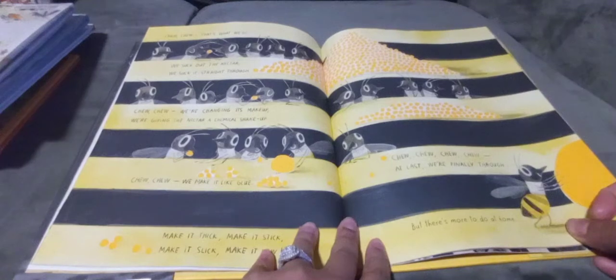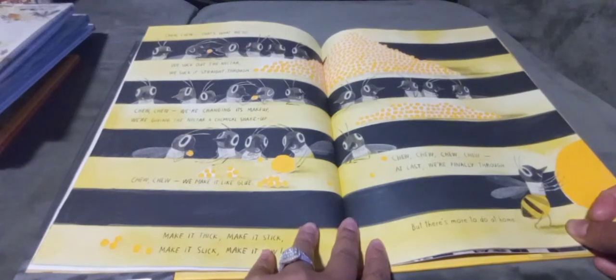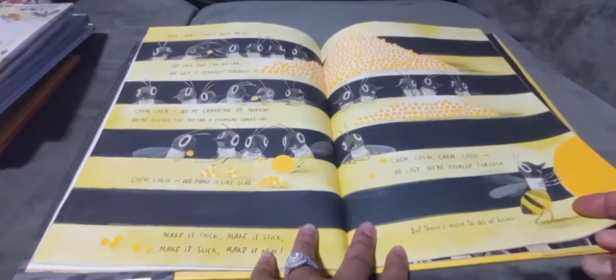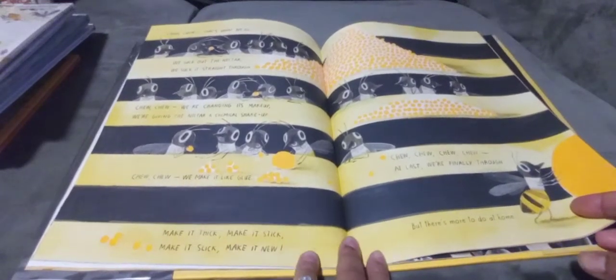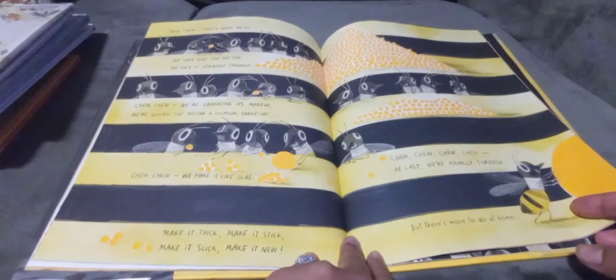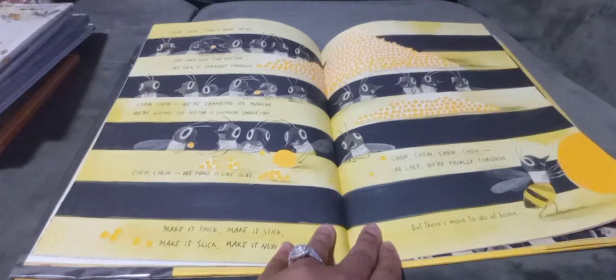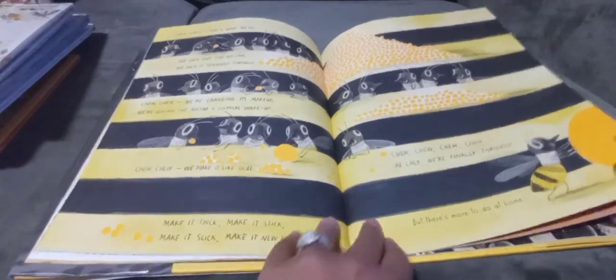Shoo, shoo, that's what we do. We suck out the nectar, we suck it straight through. Shoo, shoo, we are changing its makeup, we are giving the nectar a chemical shake-up. Shoo, shoo, we make it like glue. Make it thick, make it stick, make it slick, make it new. Shoo, shoo, shoo, shoo, at last we're finally through, but there is more to do at home.